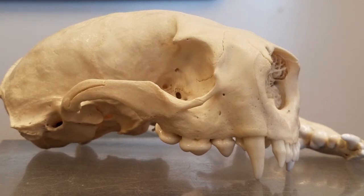But as I look towards the teeth in the back of the mouth, they're almost flat, just like human molars. This is very different than the teeth that we saw on the elephant seal and the sea lion. And this is a huge clue as to what animal this can belong to.